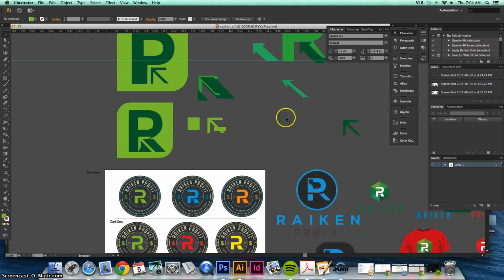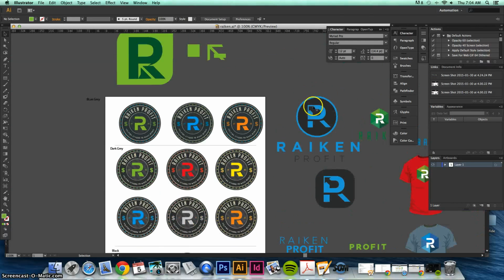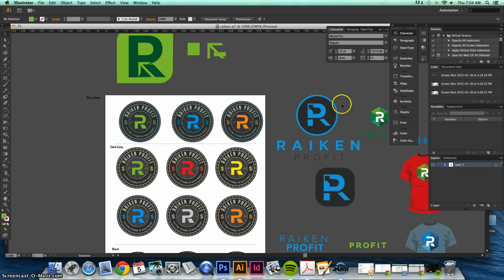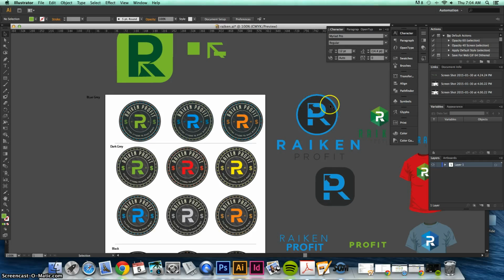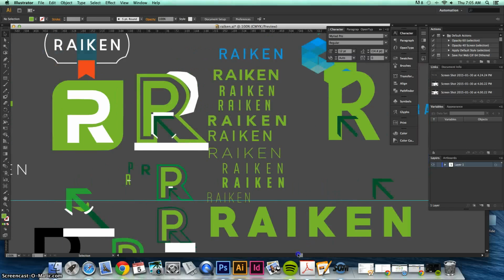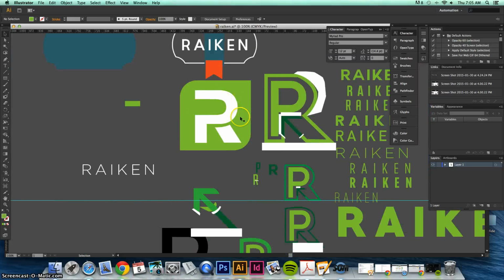So I kind of went away from, well, here's another arrow logo that I had, with this arrow sticking out here and the R and the P forming Raiken Profit. But again, it wasn't working and wasn't something I was proud of. So I went away from the arrow completely and went back to my original idea of getting the R and the P into some kind of unique identity.